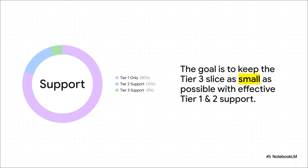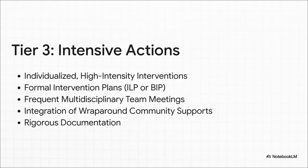In fact, you can almost measure the success of the whole system by how small it's able to keep this number. Really strong Tier 1 and 2 support is the best way to prevent students from ever needing Tier 3. So the actions here are, as you'd probably guess, super intensive. This means one-on-one support and formal plans, like an individualized learning plan or a behavior intervention plan. It involves weekly team meetings focused on just one student and really rigorous documentation of every single step.